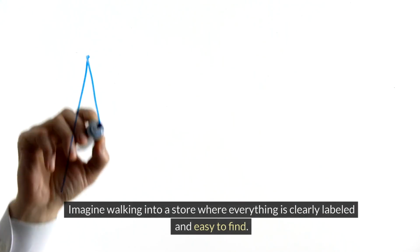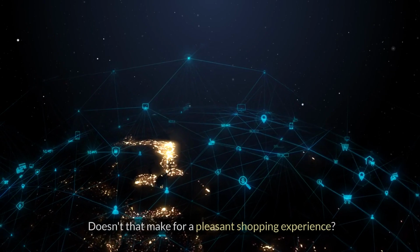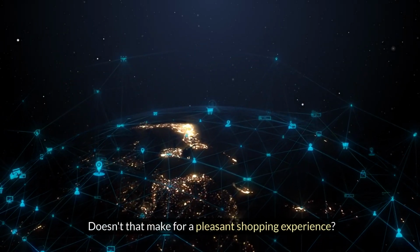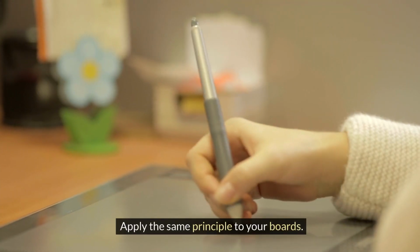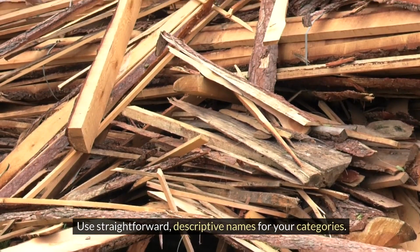Imagine walking into a store where everything is clearly labeled and easy to find. Doesn't that make for a pleasant shopping experience? Apply the same principle to your boards. Use straightforward, descriptive names for your categories. This isn't the place for quirky, ambiguous titles that leave your audience scratching their heads.